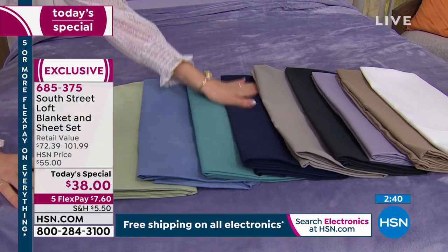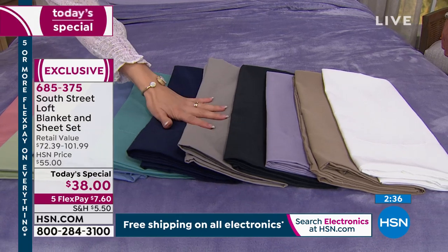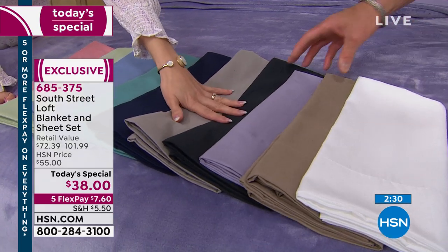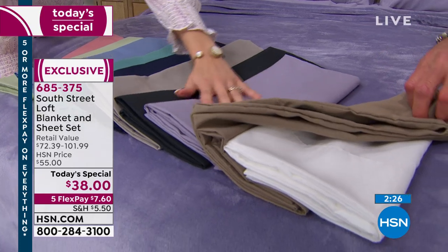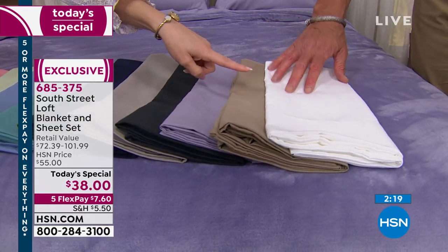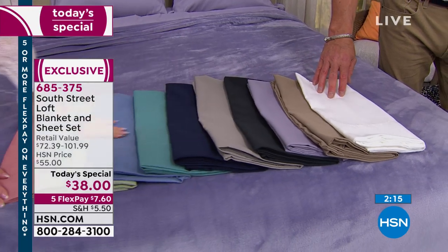The classic deep navy. Remember, these are all fade resistant, so you're gonna be able to retain these colors wash after wash. We have the gray here next to the black, which if you do choose the black, you'll be getting that fun leopard print blanket, as well as the lavender next to it. And the taupe, which is a beautiful caramel. I love that color. It's deep. I like that deeper color. And then the bright white, which you can't go wrong. Everyone should have a classic white. So go ahead and scoop that up if you don't already have one.